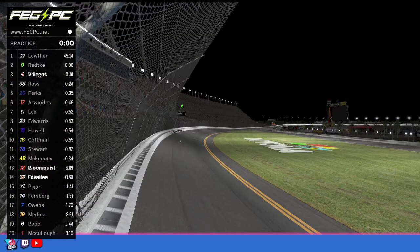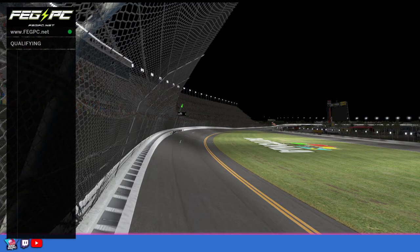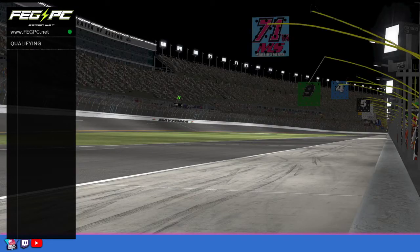All right, let's see who takes the field here first as open qualifying gets ready to go. Hopefully our friends at home are ready for a good, exciting race. 50 laps Daytona and these next-gen cars, it's going to be really good pack racing.